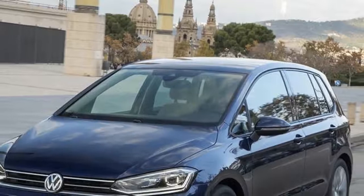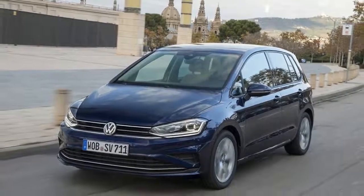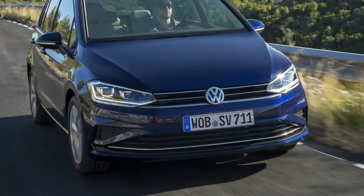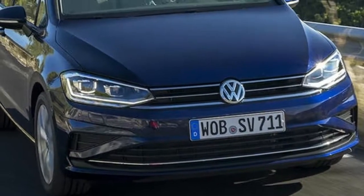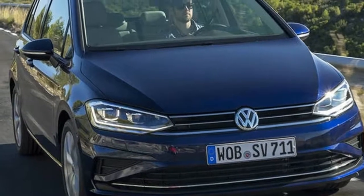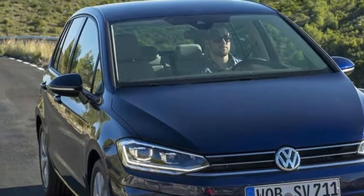The 1.5 TSI Evo unit in its most powerful form feels less punchy than it does in the regular Golf, with the SV's excess weight denting performance slightly. It still has more power than you'll need, though, and it only makes excessive noise above 5500 RPM, a height unlikely to be reached in daily driving. The 128 bhp is the sweet spot in the 1.5 TSI lineup, with the optimum mix of performance and economy.